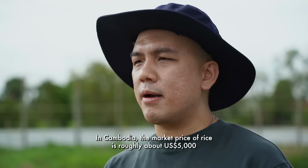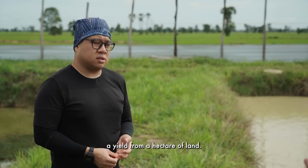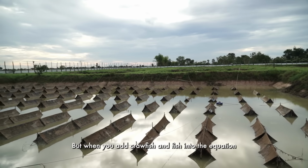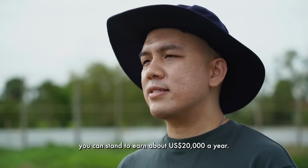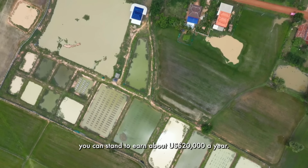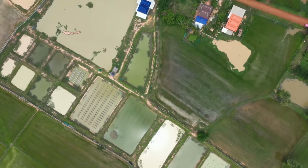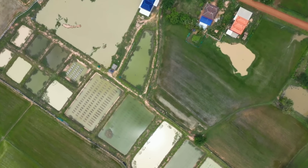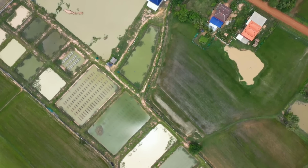Okay, explain why this is useful in this part of the world. In Cambodia, a market price of rice is roughly about $5,000 to yield from a hectare of land. But when you add crawfish and fish into the equation with our multi-cropping technique, you can stand to earn about $20,000 a year. And that's 400%. And that's huge for the farmer. I see. So both rice farmers and fish farmers can do better if they practice multi-cropping.